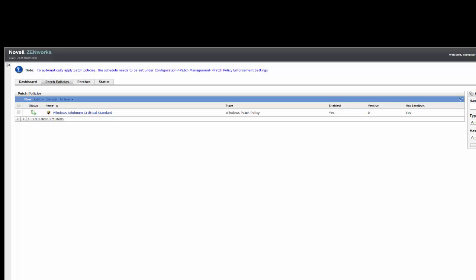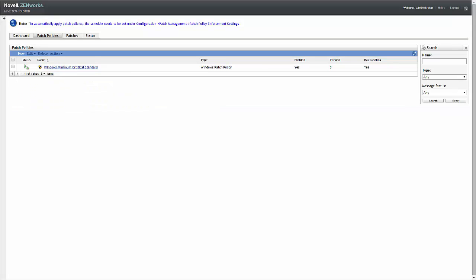Patch policies can be used as a testing ground for new patches before they are released onto the network, and can also be used to filter content so that devices can be selected or omitted as part of the remediation. Patch policies allow us to set rules that specify the patch conditions for the patches you wish to enforce on the assigned devices.